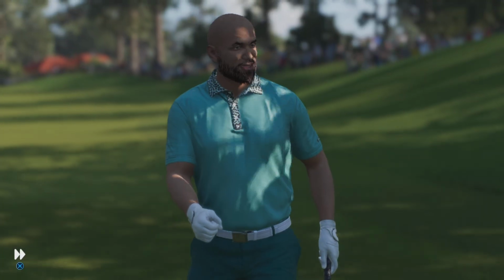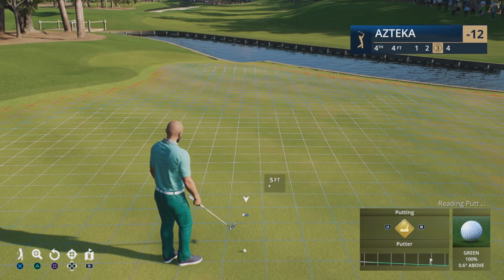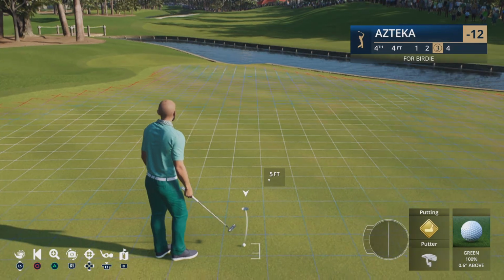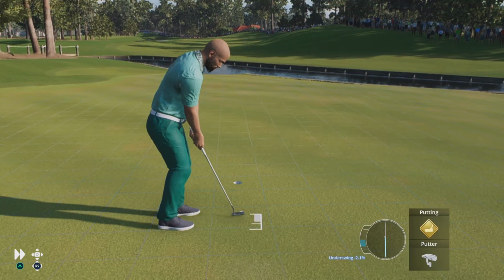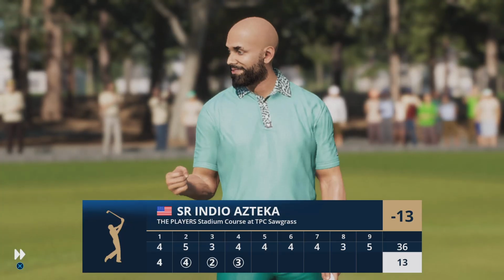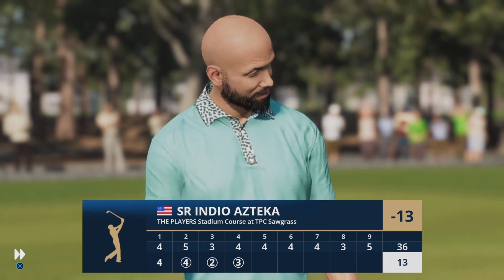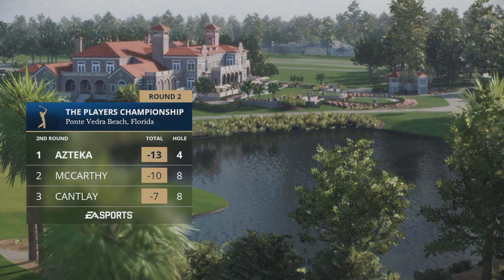So after a well-placed drive, this, his second from short range. I was asking for it to go, and it listened. That is a really good shot. 4 feet now for birdie. Yeah, that's a well-played hole. It's a birdie here at 4. And he'll move to 13 under par for the tournament.